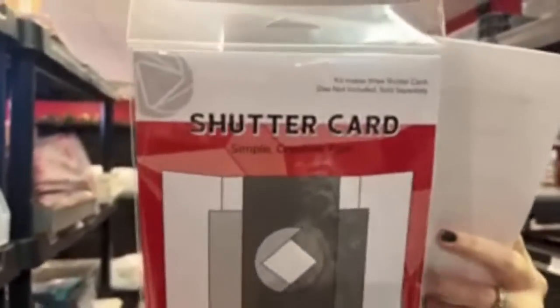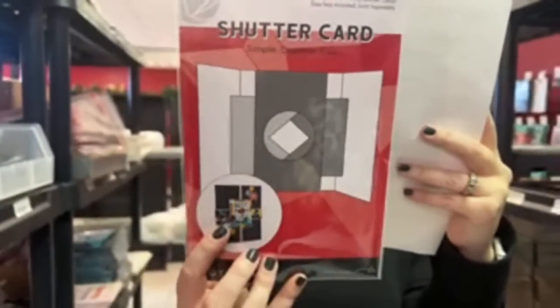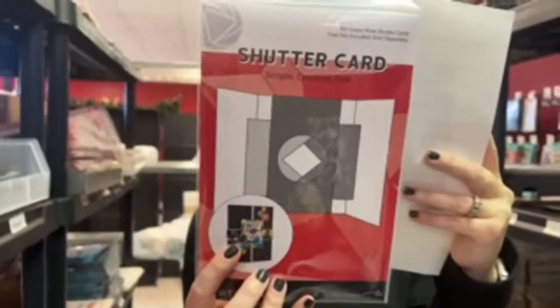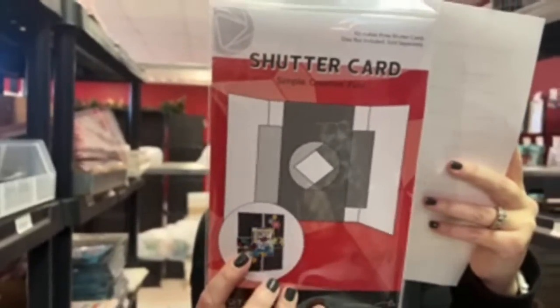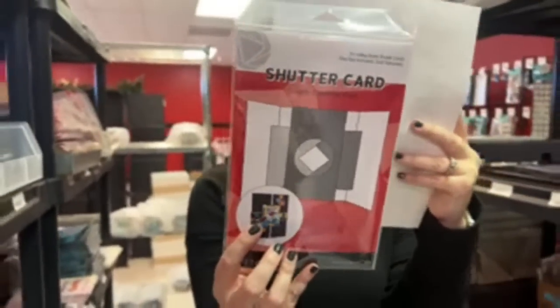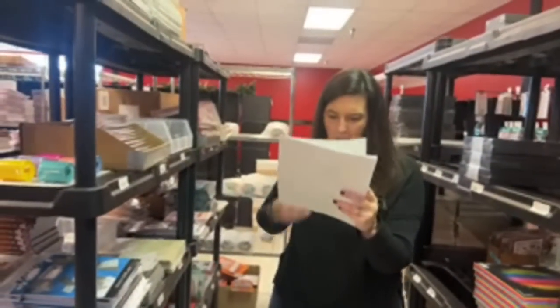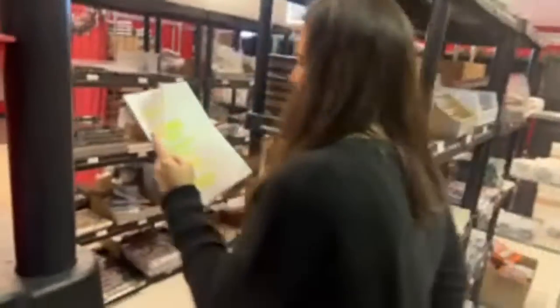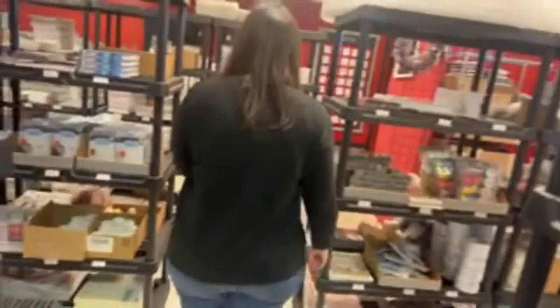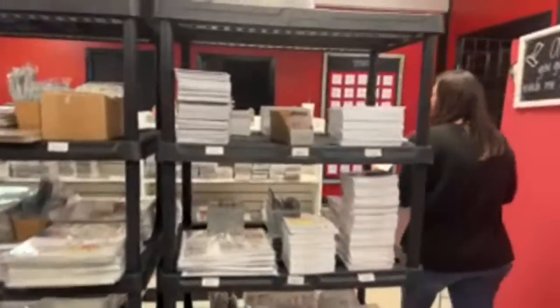Okay, the shutter card. This one makes 3 shutter cards. And I got to be honest, I tried to make these without any help, and they bother me. This is the easiest way to make them. So this kit will help you make the shutter card so easy and not have to do all the math. Sometimes I don't do math well. I can do card math, but even that, sometimes I'm just like, can this be easier? Yep, like that.